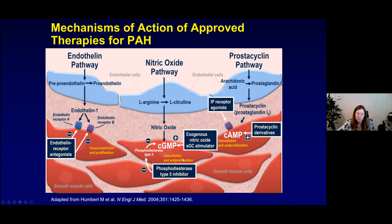This drug, though, causes a lot of hypotension, and there's a whole pathway to prescribing it where you check the blood pressure, start the medicine, recheck the blood pressure two weeks later, increase the medication dosing, and so on. Then our other two pathways, we have the endothelin antagonist. Over here, endothelin is a substance that your body makes that causes vasoconstriction.